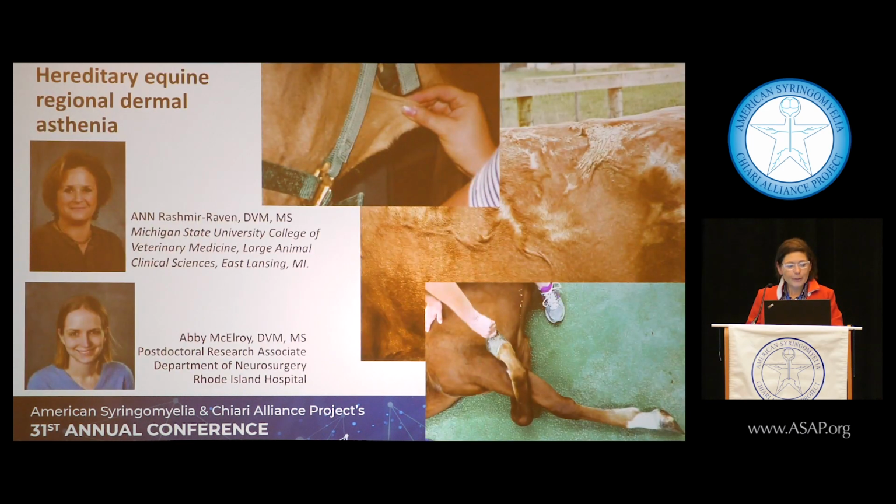So last picture, we're doing translational research. A lot of species suffer from tethered cord. In dogs, it's been described, but we also looked at horses that suffer from a connective tissue disorder to see whether there are any similarities in the filum pathology. I worked together with the veterinary medicine department at Michigan, and Abby McElroy is now my research postdoc associate.